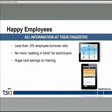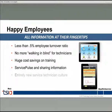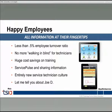We have a huge cost savings on training now. I'm going to talk about that in just a second. We have Service Pulse, which allows us to share information. I'm going to go into details on a few of these in just a second, too. We have an entirely new service technician culture at McKinley. And then the last thing, I'm going to tell you about a technician of mine, his name's Joe.